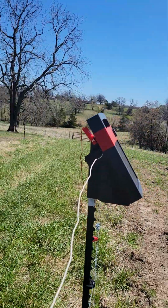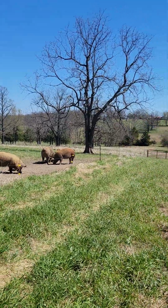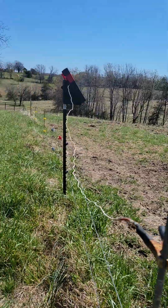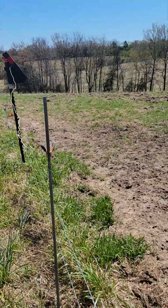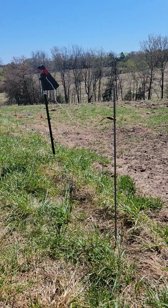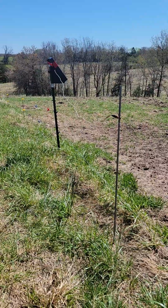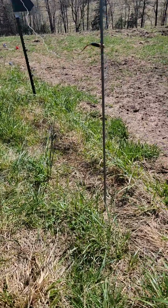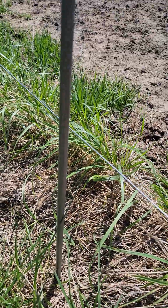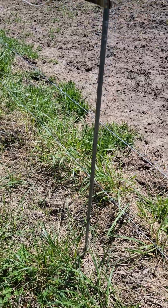We have a variety of solar chargers; right now all of our fences are on solar. We're finding that the biggest thing to keep your fence really nice and hot, to keep your pigs conditioned to not messing with the fence, is having a really good ground rod. Get it really deep, and then especially during dry spells keep it watered. So we're going to start digging a bowl around the base of our ground rods as the weather warms up, and just filling that up with water.